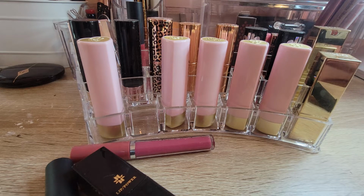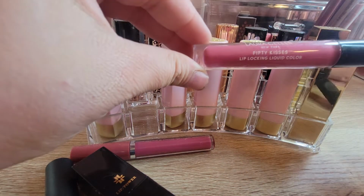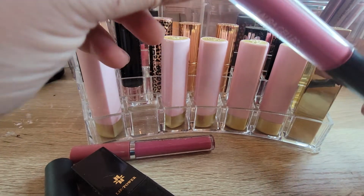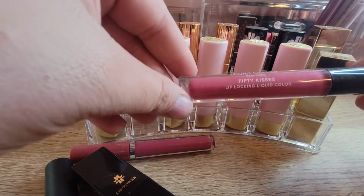And then I have this Laura Geller in 50 Kisses. It's their 50 Kisses lip locking color. This is in the shade Royal Kiss.